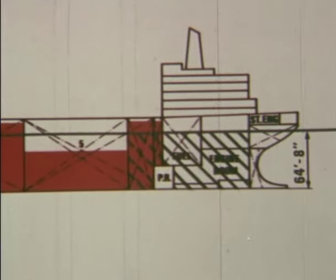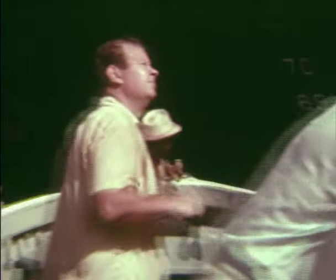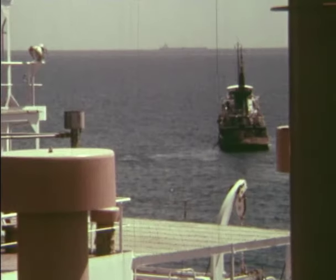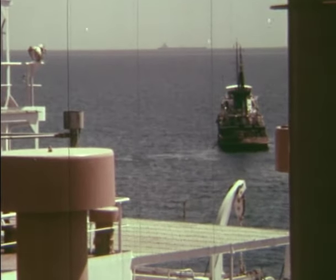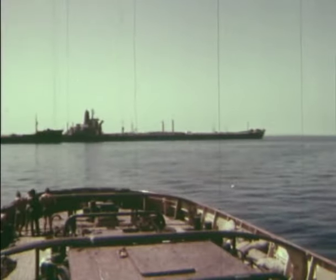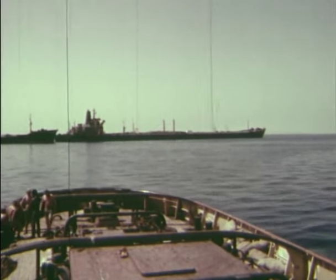After days of hard work, the vessel is now in a condition in which she can be safely towed over a distance of 7,000 miles to Japan, where the owners wanted her to be delivered for repairs. The Leon leaves the scene to deliver the first part of the salvaged cargo of her stricken sister.